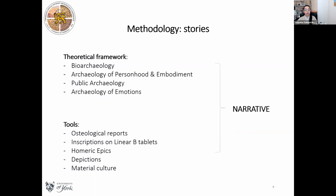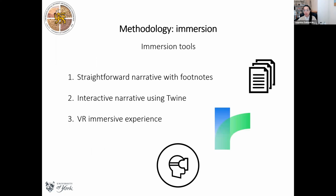So some things about my methodology. My theoretical framework is based on, but not limited to, principles of bioarchaeology, archaeology of personhood and embodiment, and public archaeology. The archaeological site is a prehistoric one, so essential information is missing. I'm going to cover these gaps using osteological reports, which, as I said, are very recent, inscriptions on Linear B tablets, which was the language used by the Mycenaeans, Homeric epics, and depictions of everyday life and burial customs. I won't go into much detail about how I am going to use these tools, but if someone is interested, of course, we can talk about that more.